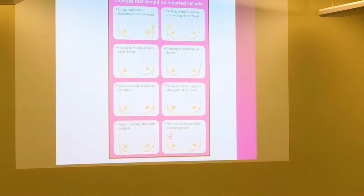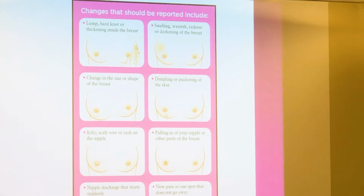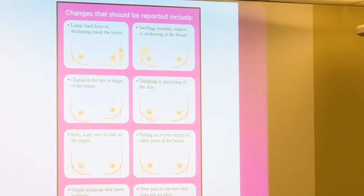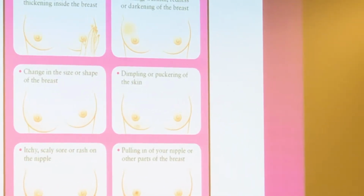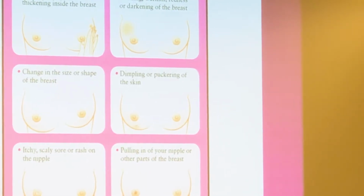So what are the signs and symptoms of breast cancer? The more obvious or more concerning findings would be to find a mass or a lump in the breast, or if there are any skin changes, whether it be redness or darkening of the breast. Sometimes it can look like the skin of an orange, an orange peel appearance, or you can have changes in the size of a breast, whether it be smaller or bigger. Sometimes this can be associated with nipple changes as well, or nipple discharge.